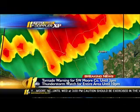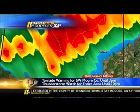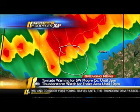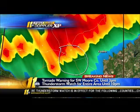This could be rain wrapped, it could be very weak, but potentially there is enough of a rotation to get a tornado. And even if that's not the case, I wouldn't be surprised if we are seeing some straight line winds in excess of at least 58 to 60 miles an hour, which easily can do some damage as well.